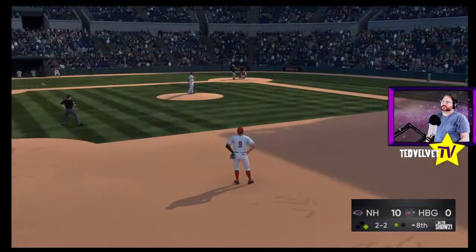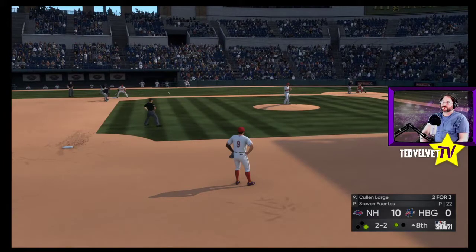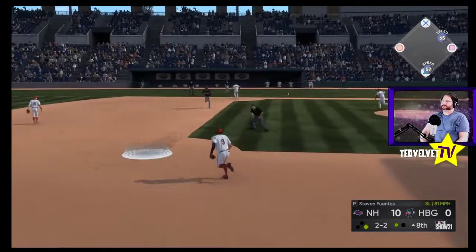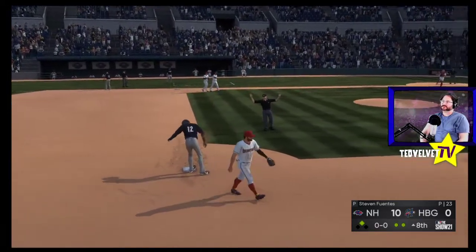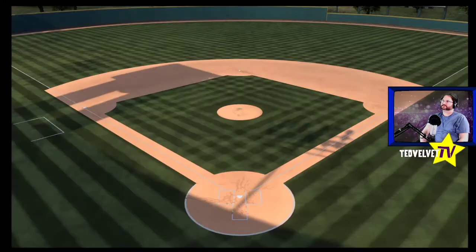Now to the plate here is Cullen Large. 2-for-3 for him so far, including a triple. Grounder hit hard down the first baseline. Oh, and he has some trouble with it, and he'll take this over to the bag for the out. Meanwhile, the runner moves into scoring position at second.